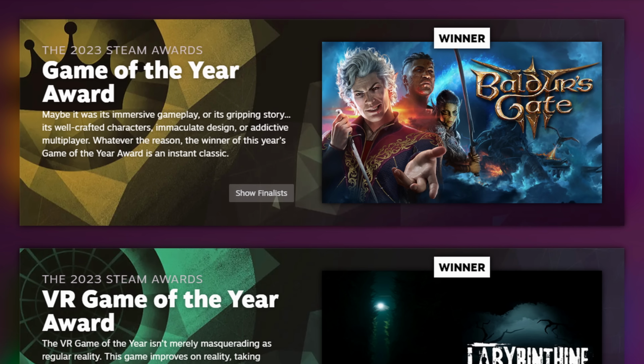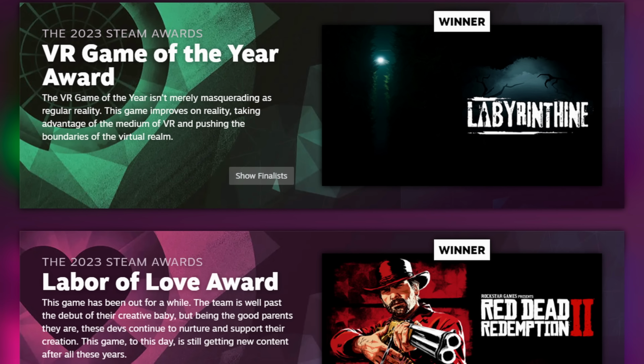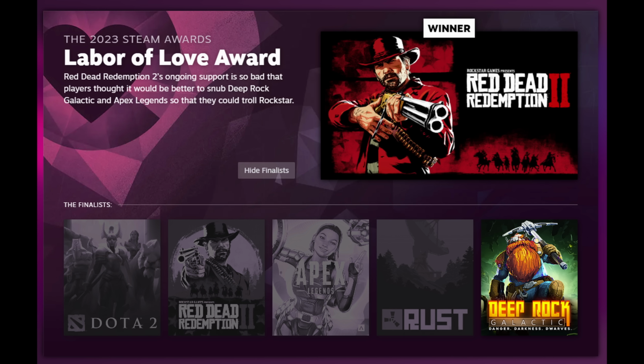Still though, while this does seem like just fun and games, it does represent some weird problems. For one, Valve is forced to present the ironic awards unironically. It would be a bad look for Valve if the caption to the Labor of Love award said Red Dead Redemption 2's ongoing support is so bad that players thought it would be better to snub Deep Rock Galactic and Apex Legends so that they could troll Rockstar.